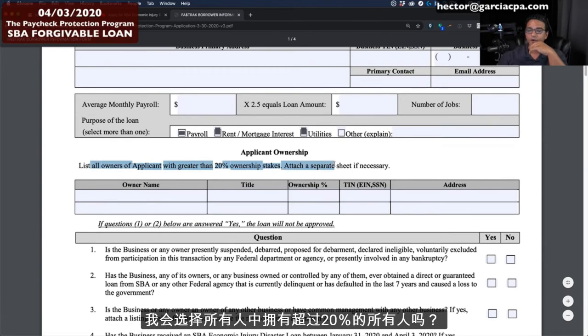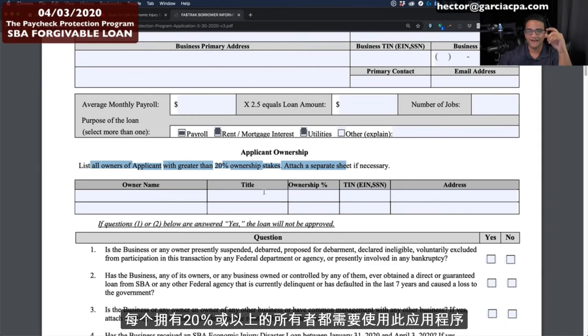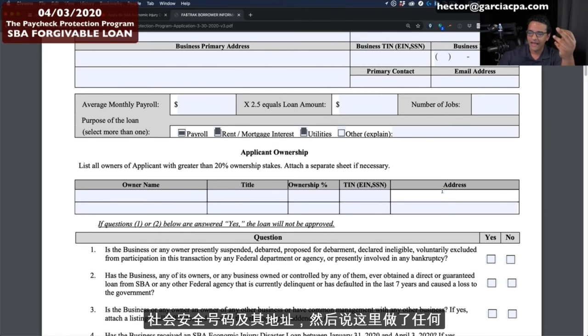All owners with more than 20%. So every single owner with 20% or more needs to be in this application. So make sure you keep that handy. And you need to have their title, ownership, tax ID or social security number, and their address.